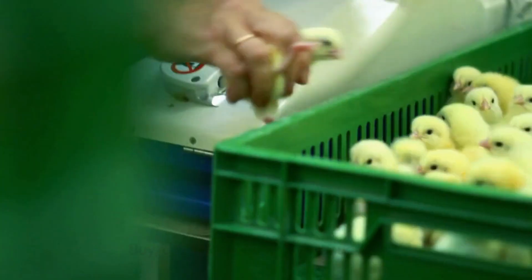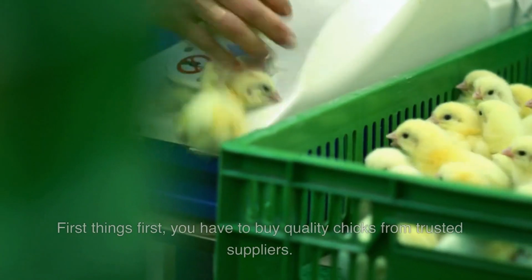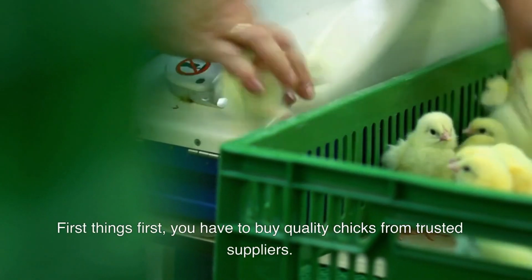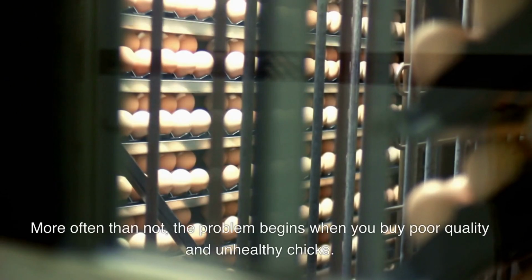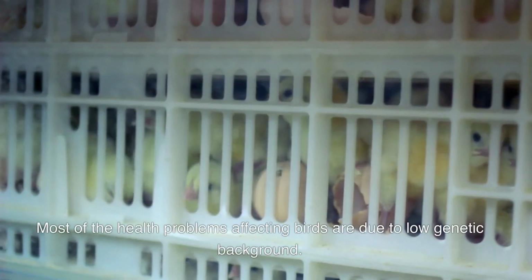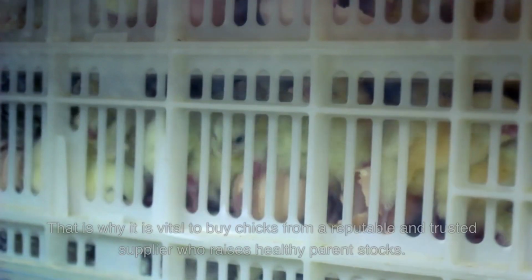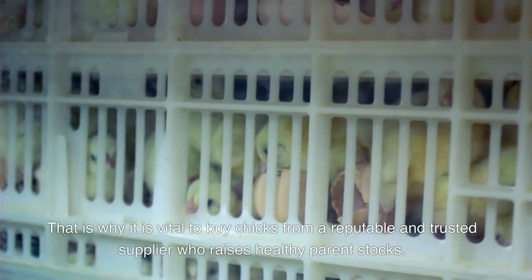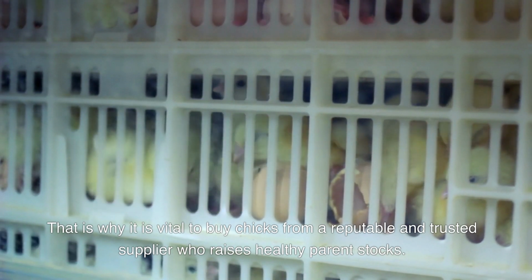Number 1. Buy chicks only from trusted suppliers. First things first, you have to buy quality chicks from trusted suppliers. More often than not, the problem begins when you buy poor quality and unhealthy chicks. Most of the health problems affecting birds are due to low genetic background. That is why it is vital to buy chicks from a reputable and trusted supplier who raises healthy parent stocks.